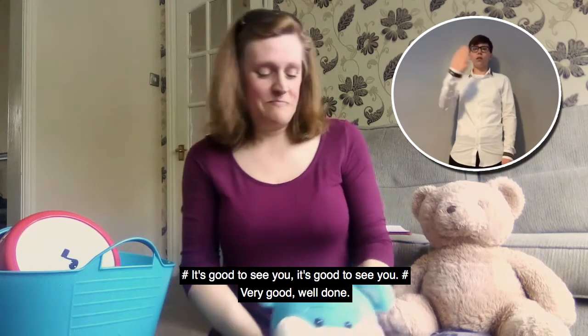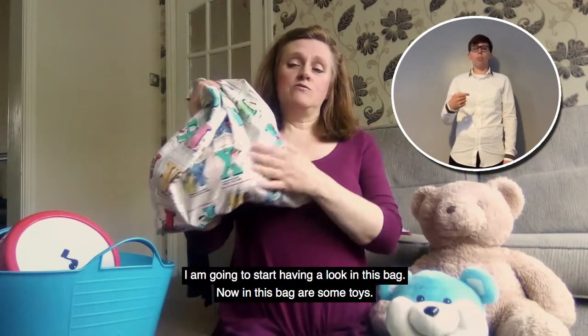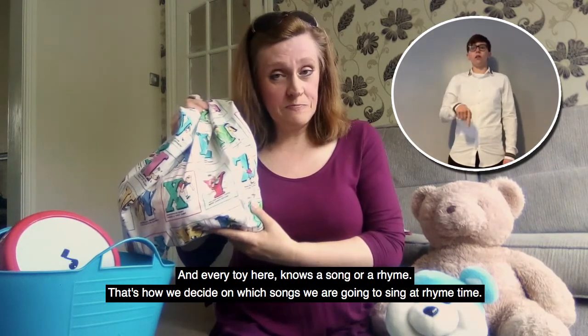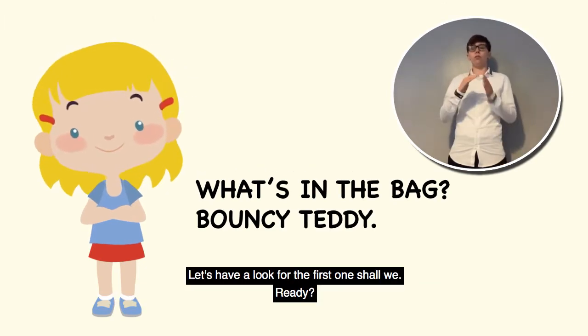Very good, well done. Right, I am going to start having a look in this bag. Now in this bag are some toys, and every toy in here knows a different song or a rhyme. That's how we decide which songs we're going to sing at rhyme time. Let's have a look for the first one, shall we?